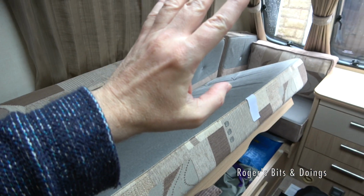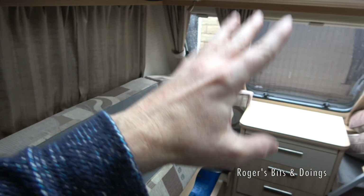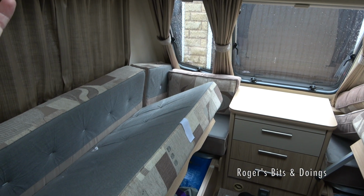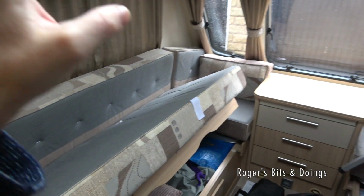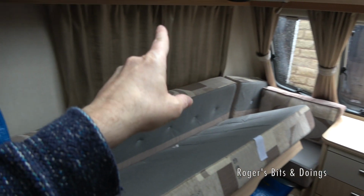Now people say if you want to, you can close the curtains when storing the caravan, but don't leave the blinds down, and some people say they do, so it's up to you. But personally, I leave the blinds up. I mean, the curtains are open all the time. It was just that curtain.